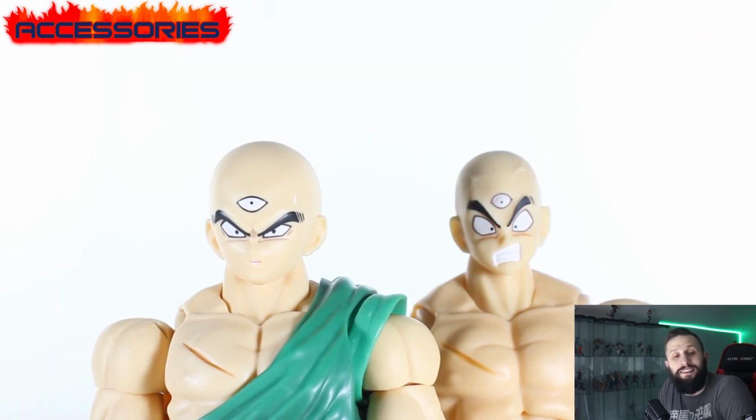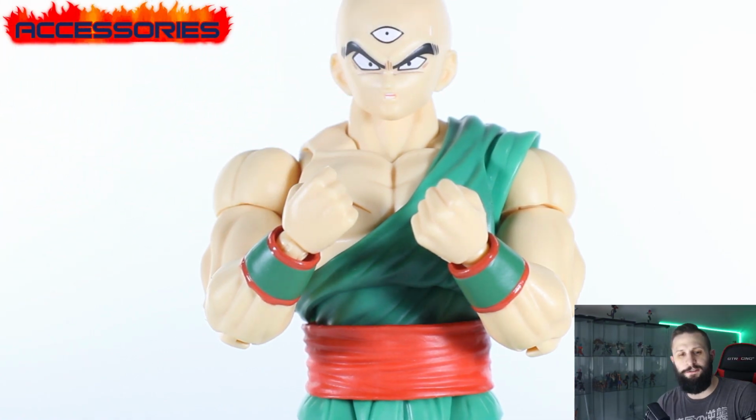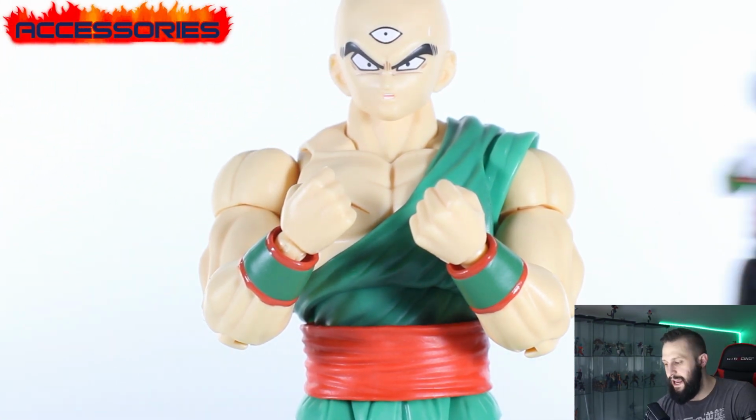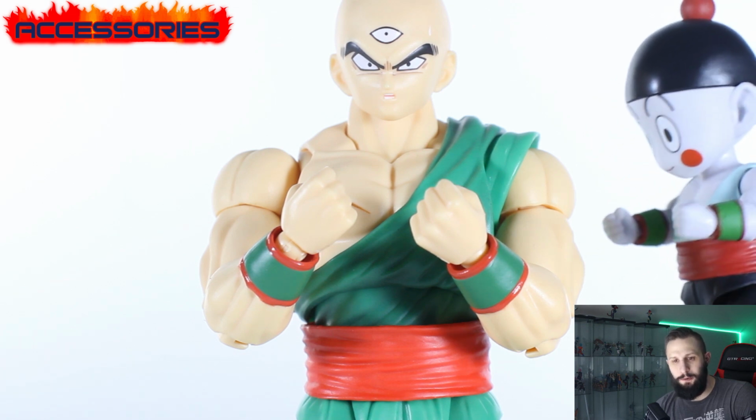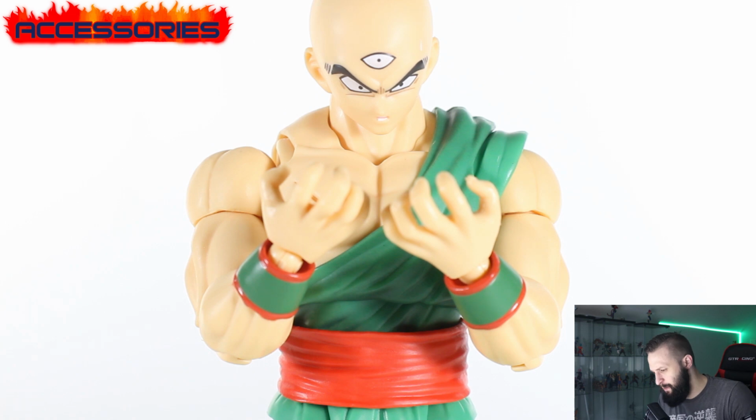Overall, awesome faceplates, awesome accessories on Tien here. We're not gonna show Chaozu because he comes with no accessories, no interchangeable faceplates or anything like that, just hands. Speaking of hands, yeah, you know what it is. We got the fisty cuff hands on Tien, and what? Oh, Chaozu, look at you with your fisty cuffs. I got my hands back. Oh my God. And we got some distressed hands.